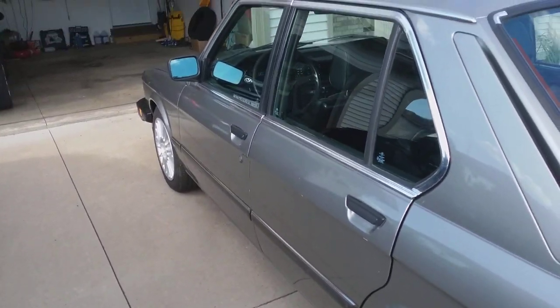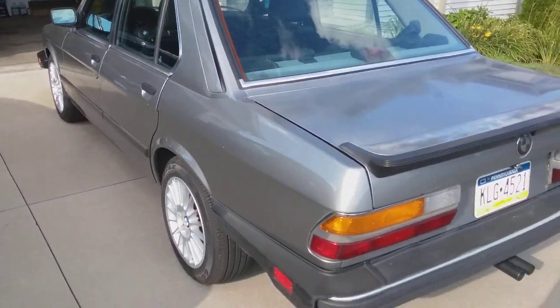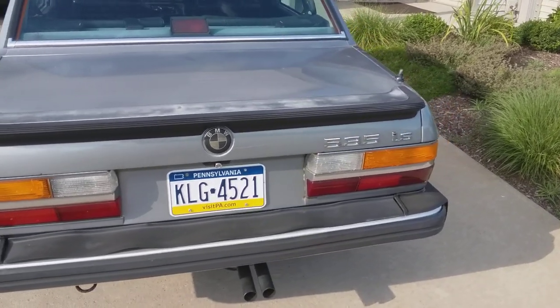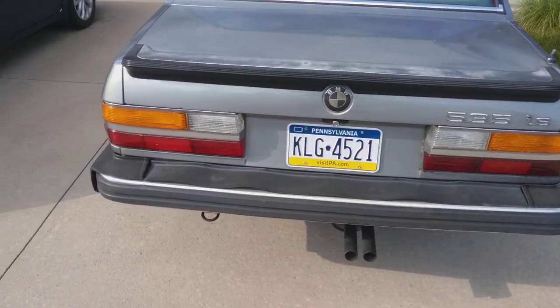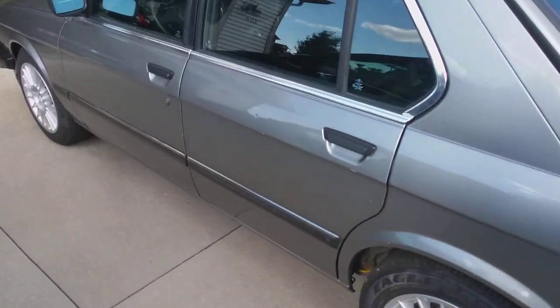I'm the owner of this 1988 BMW e28. This is a 535 IS. I'd just like to give you a tour around it, show you a little bit about it. It's a good running car. I've done a lot of work on the engine especially, a lot of new parts.